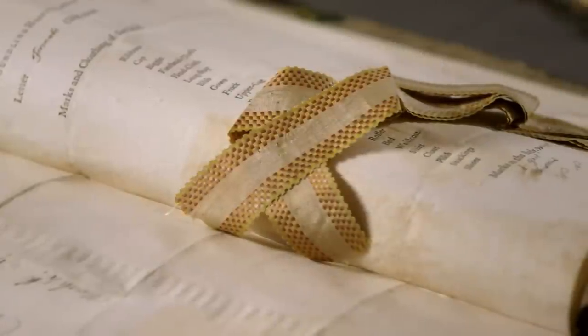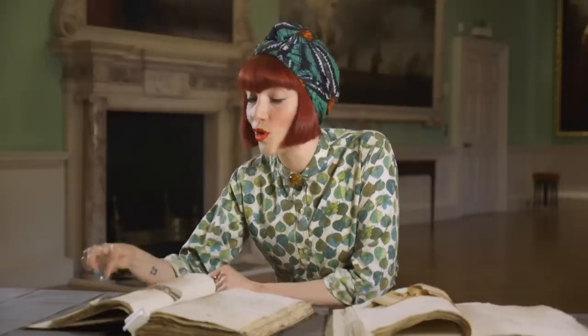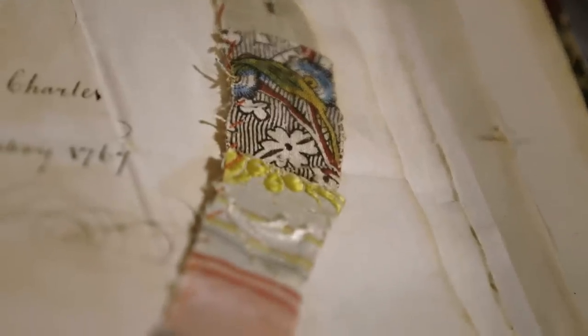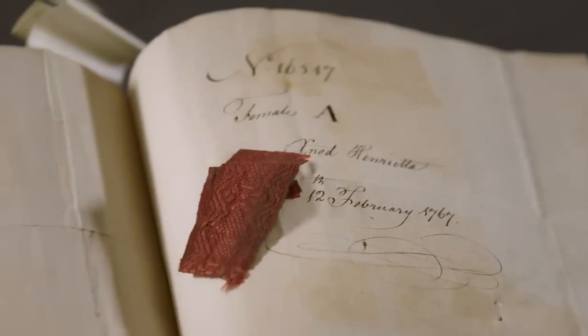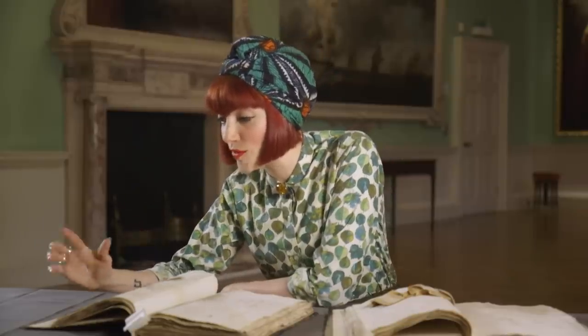The collection is hugely historically important. What we can see here is a lot of printed cotton textiles, which were becoming more and more fashionable as manufacturing techniques improved and enhanced. These replicate the embroidered patterns that you could see at this time on very expensive Spitalfield silks. So this is almost like the equivalent of the high street designer knockoff.